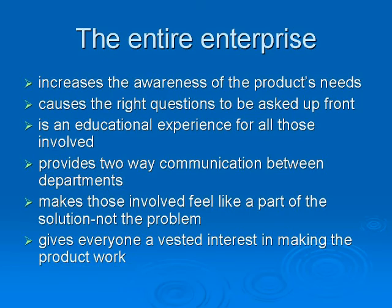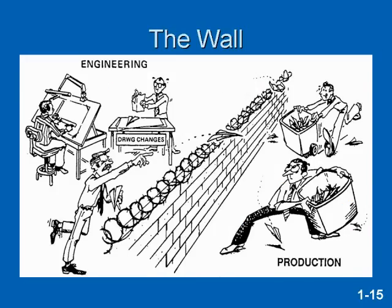The entire enterprise will have an increased awareness of the product's needs because the right questions are asked up front rather than waiting to find problems and then fix them. The result will be two-way communication between departments. No more throwing the drawings over the wall to the next department. Everyone will have a vested interest in making a product work, and everyone involved will feel like a part of the solution rather than the problem.